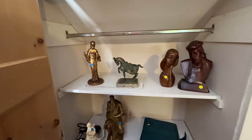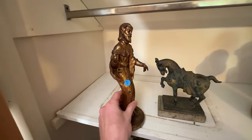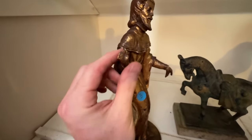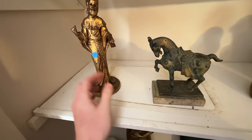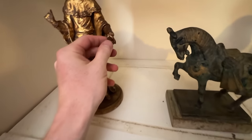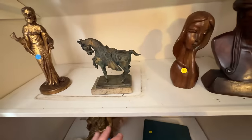All right, we have some other figures to look at here. This one I'm gonna pass on because you could see the hand is chopped off of it. So that's a problem, and someone did something with trying to glue that hand back on there. So yeah, that one is not in good shape.